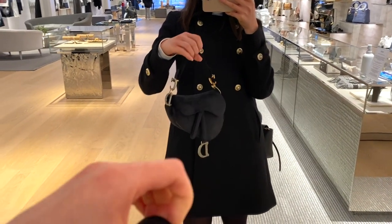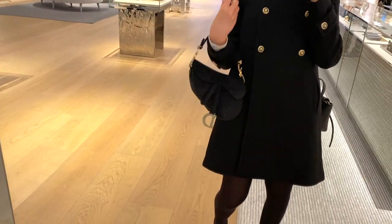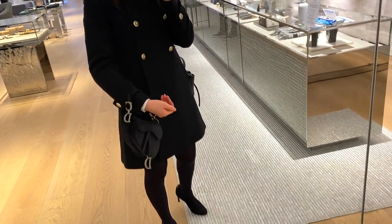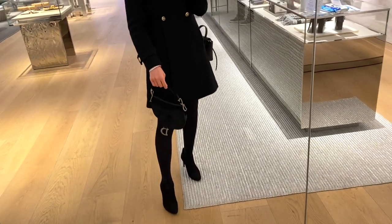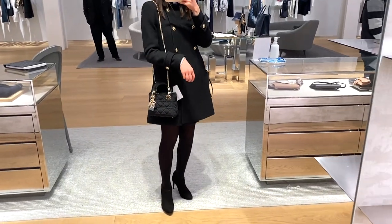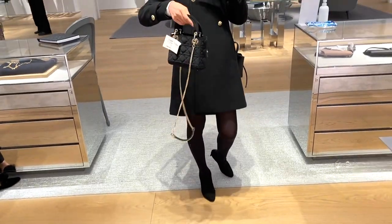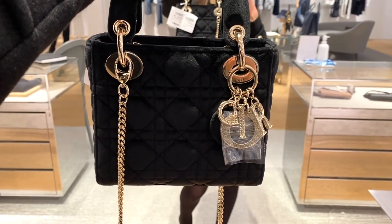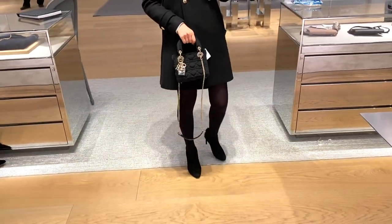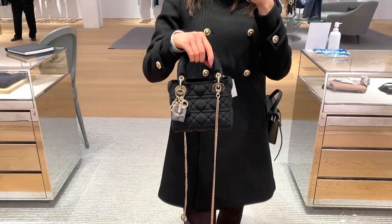Chanel just released their Coco Handle in the black velvet, and here at Dior, I tried on their saddle bag in the black velvet, as well as coming up will be Lady Dior. And I actually think I might prefer this material in the saddle bag instead of the Lady Dior. The way that the saddle bag is designed makes it so that the crystals on the hardware is located all around the bag, whereas on the Lady Dior, you'll see that it's just on the Dior charm. So it's very concentrated and you don't really get as much of the bling as on the saddle bag. So I'm not sure if I'm ready to spend this amount of money on a velvet bag, but there's no denying that it looks really pretty.